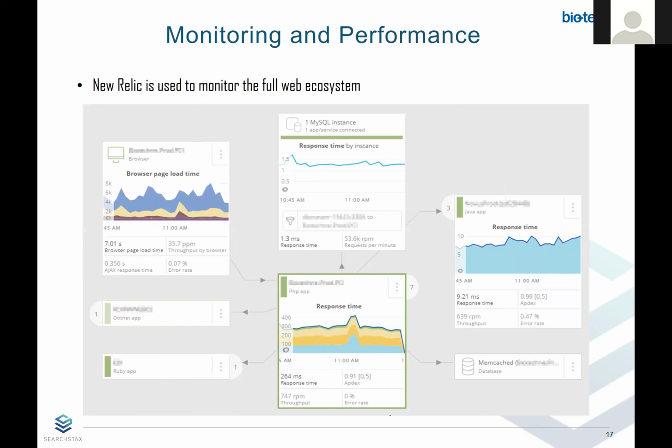Another thing, speaking of the performance improvements that we were able to leverage: we use New Relic to monitor our web ecosystem. Working with SearchStax and having that partner relationship with them has paid dividends time and time again. We asked, hey, we use New Relic. Is this something that we can get in? And then we were able to get the plugins added and have the reporting flow through this, so we're able to get that full stack trace into what's going on.